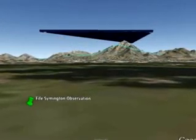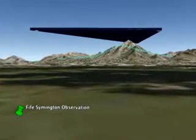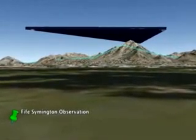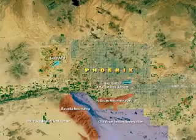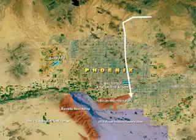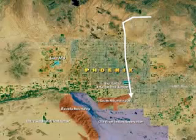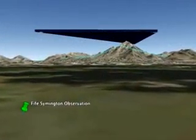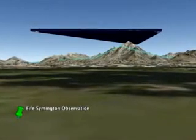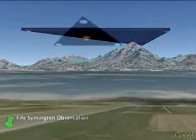A fifth object was described by witnesses as a mile-wide black triangle. Some witnesses reported seeing lights and windows, and others did not. This massive black triangle was first observed near Scottsdale and Pima Road, traveling west, then the object turned south along Interstate 51 and flew over Squaw Peak. It is believed that this particular object was the one former Arizona Governor Fife Symington reported seeing as it traveled south towards Sky Harbor Airport.